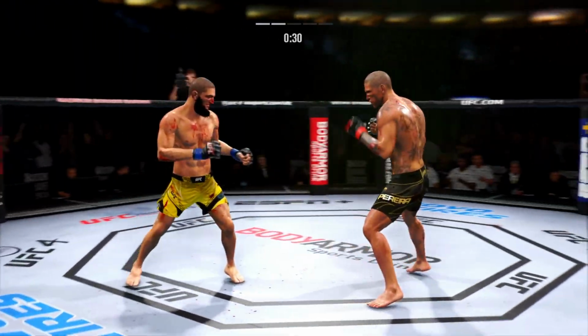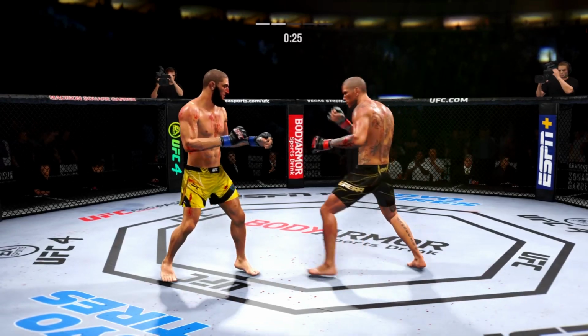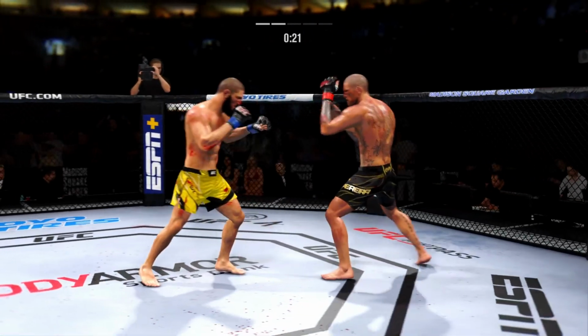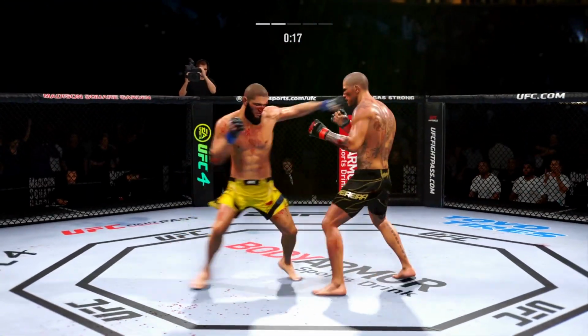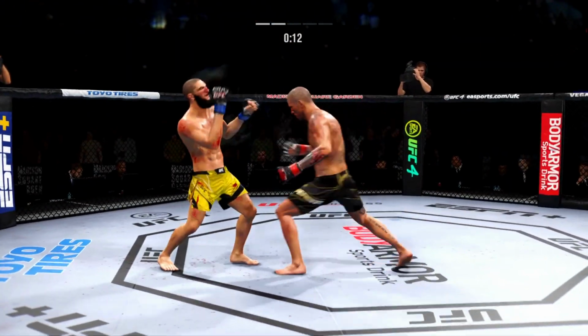Oh, a nice connection by him there with the right hand. The right hand is the dominant hand, and you can see how well he throws it. Oh, bleeding from his cheek now. Damage done. And he's looking for that left hand, just missed. Ooh, nice right hand.